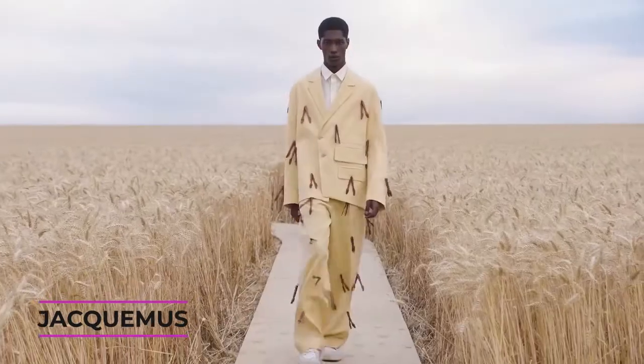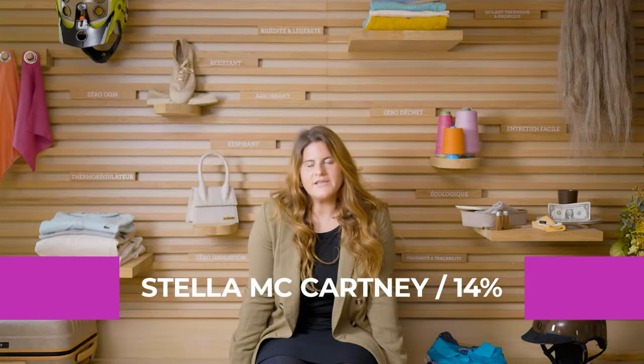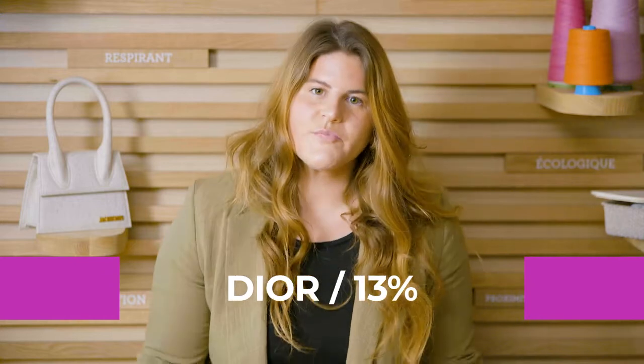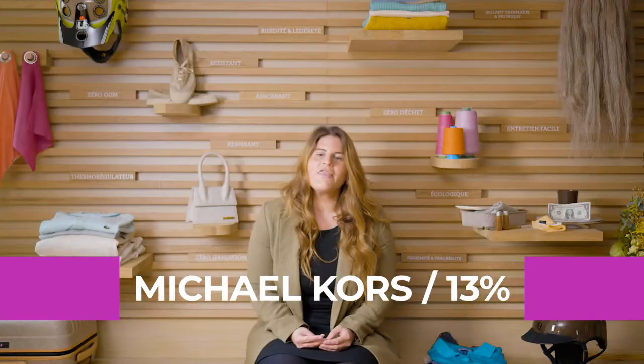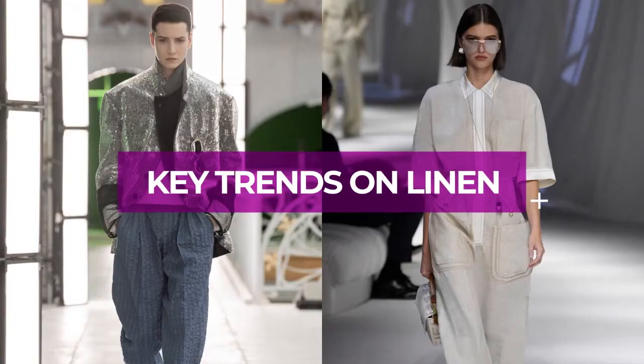However, the colors were a little bit more simple, but it's really mostly because this season, every single designer went back to basics. 14% of Stella McCartney's looks were based with linen. 13% of Dior's looks for Spring/Summer 21 were in linen. And 13% of Michael Kors looks were made of linen.